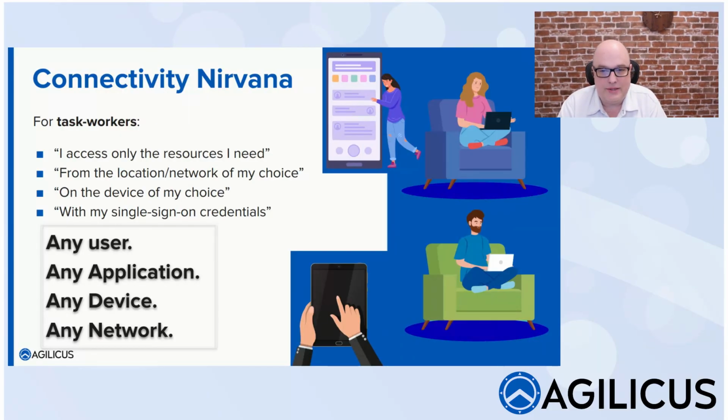And I'm going to use my identity, my single sign-on credentials. I work for company A. I sign in as Don at A. You work for company B. You sign in as Jane at B. Let's just keep that. That way, I don't have to remember another password.